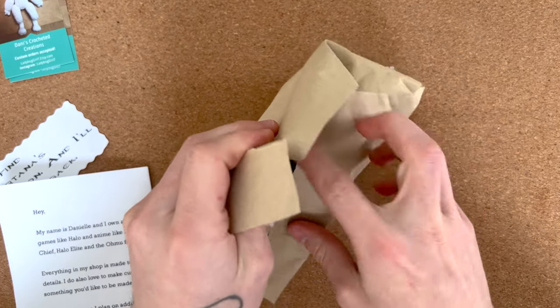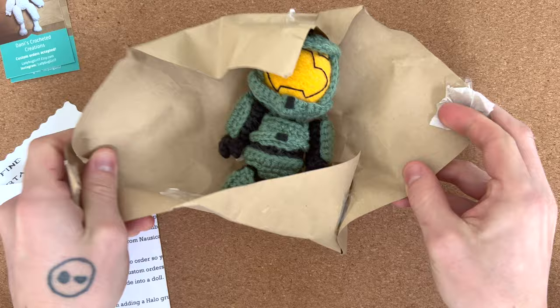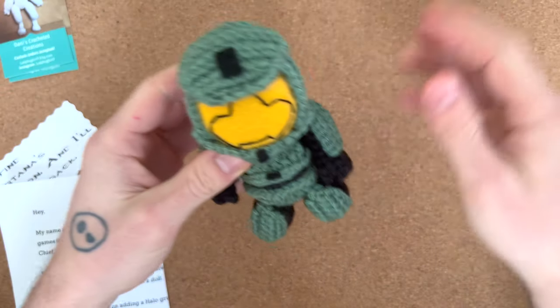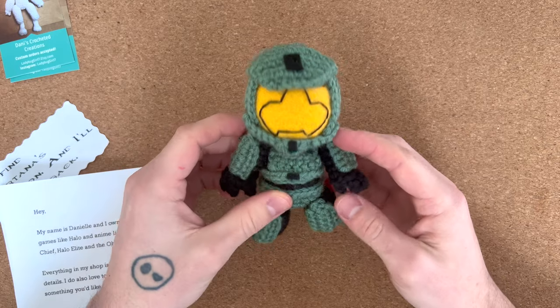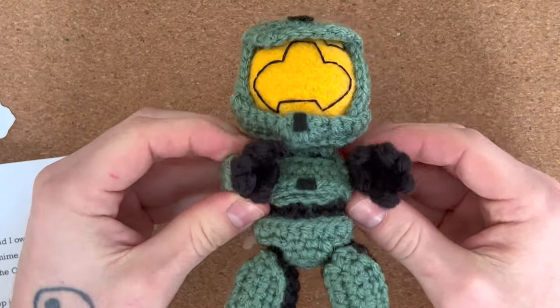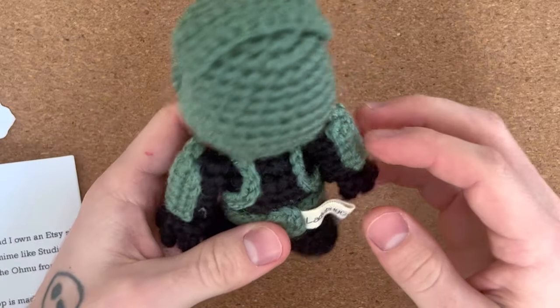Here we go. Dun, dun, dun, dun. Dun, dun, dun, dun. Look at that. That's so sick, dude. That is so dope. Look at his little hands. This is a crochet Master Chief.